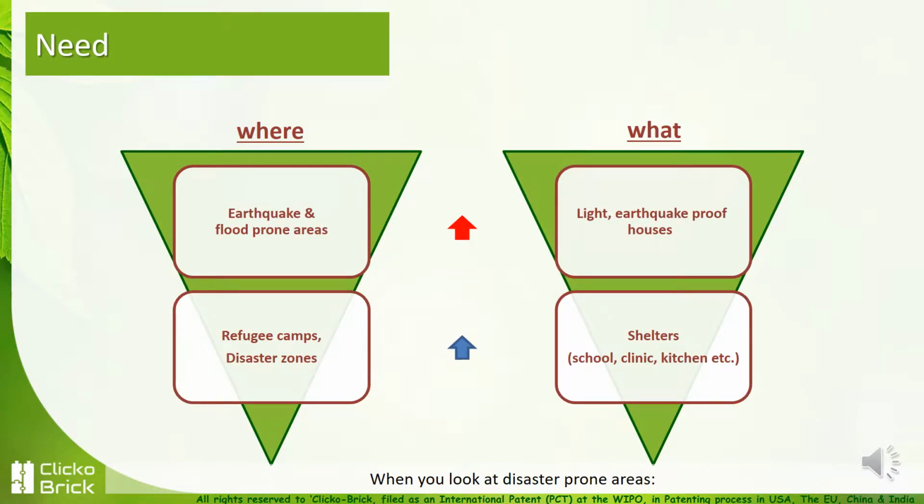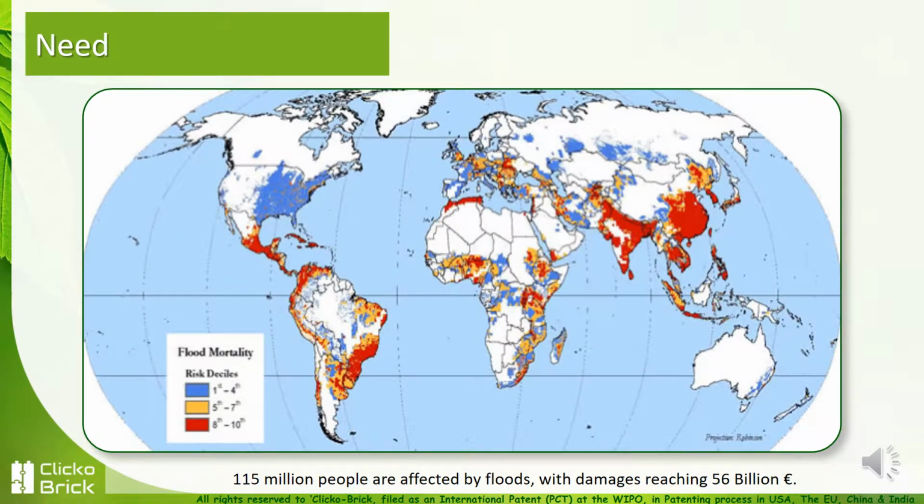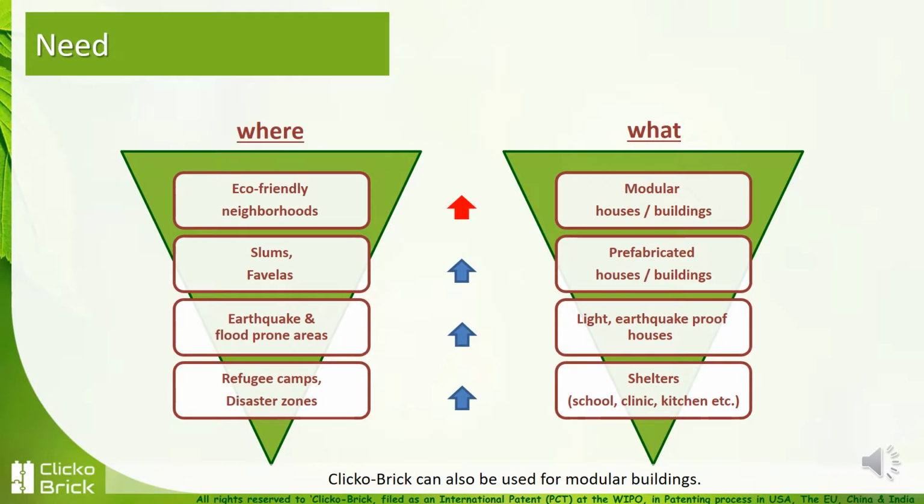When you look at disaster-prone areas, almost 5 million people are affected by earthquakes every year, with 10 billion euros of damage. 115 million people are affected by floods, with damages reaching 56 billion euros. As to inadequate housing conditions, more than 1 billion people are living in slums and favelas. Clicko Brick can also be used for modular buildings.